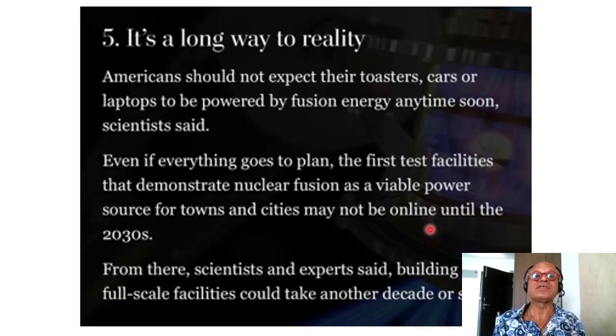Even if it happens by the 2030s, it's fantastic news in terms of bending the curve of CO2 and greenhouse gas emissions and decarbonizing especially the energy industry, and then cascades into getting away from the carbon trap. From there, scientists and experts said building out full-scale facilities could take another decade or so. This is a race. 2 degrees centigrade, 1.5 degrees centigrade global warming targets by 2100, and how we get to net zero well before that, and so on.